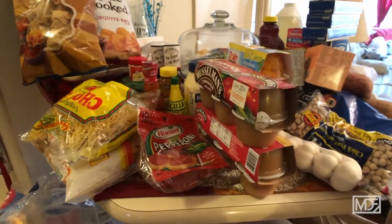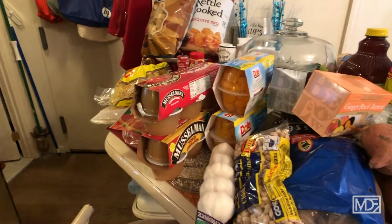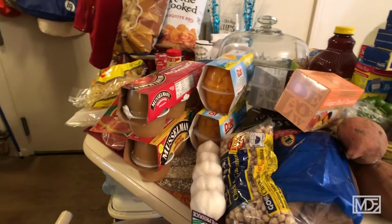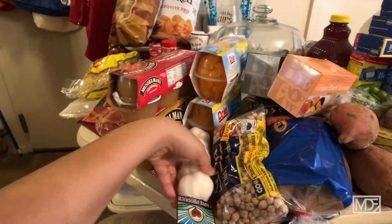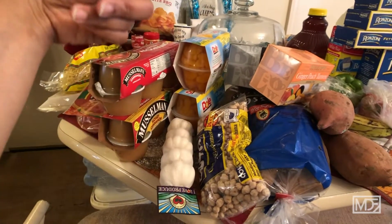I don't remember the exact price, but for the fruit cups, there was also a coupon that was available on coupons.com. If you bought 2, you saved $1. So essentially, I think I paid $3 a piece for each of those. I picked up a fresh sleeve of garlic. I picked up some chickpeas, garbanzo beans.